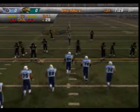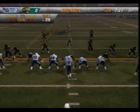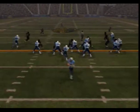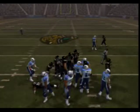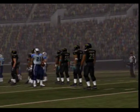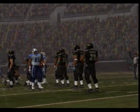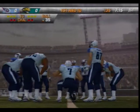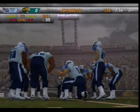Ball on the 29-yard line. Jacksonville comes out in their nickel package. Hand it off to the back. Richard is there on the stop at the 35. And he was able to create a lot of space on that run, John. Well, it started with some good blocking. And when he got through there, he turned upfield, and they weren't in position to tackle him.